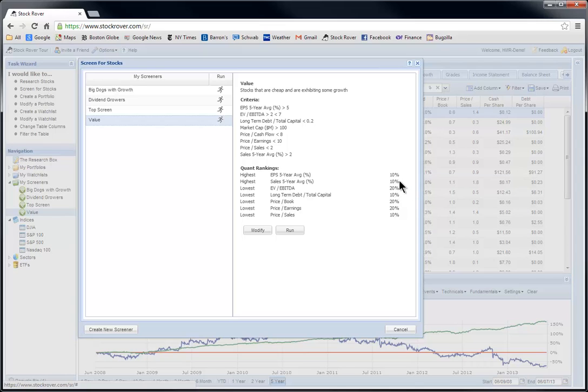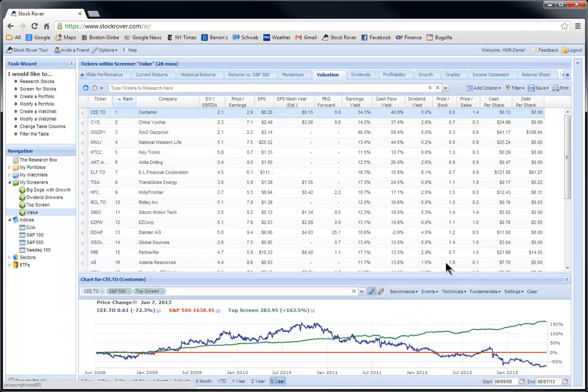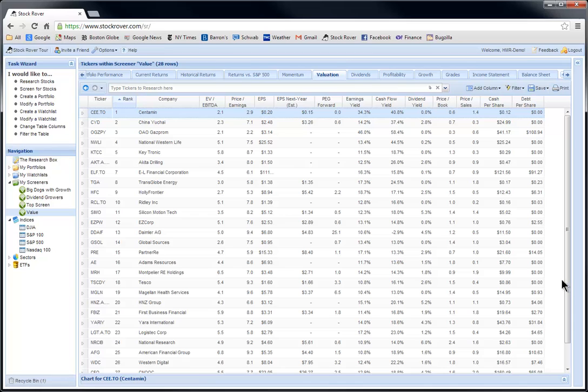And then these are the valuation criteria. The ones that are 20% were valued highest, such as the enterprise value over EBITDA, the price to book, and price to earnings, which were the traditional value metrics. So we have all that up there. We can run this screen. And how many stocks do we have on this screen? 28 value stocks have met the criteria.